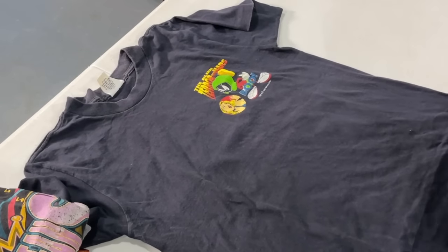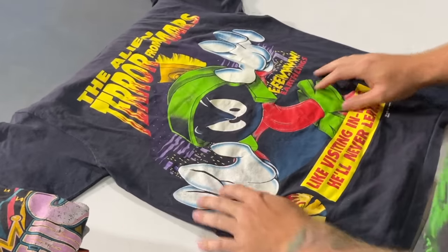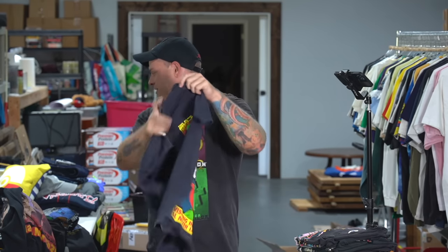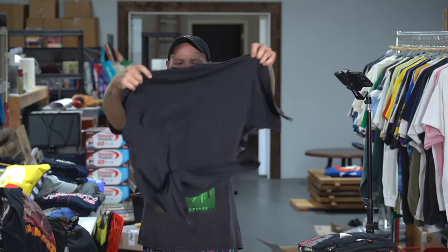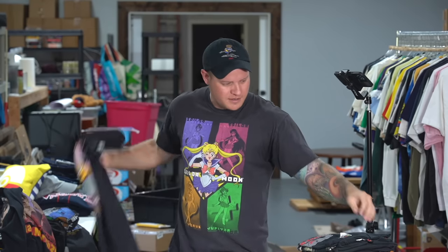Oh, this is like an alley size shirt. You got Marvin the Martian on the front. Oh, look at the back. Whoa, this was not in there. He must have just thrown this one in for free. The Alien Terror from Mars. Okay, well that kind of makes up for the dry rot shirt. Damn, that's crazy. We got a little New Orleans starter football shirt.